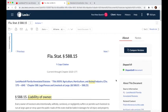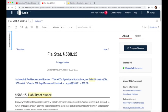And then below the shepherd symbol, you'll actually see that there are archived code versions. Archived code versions are the previous version of this statute. You might be wondering, why do you care about the previous versions? Wouldn't you only care about the year that we're in? Sometimes yes, sometimes no. Let's say you are practicing law and a client comes in and they have been charged with potentially breaking the law back in 2008. Well, you would need to know what the law was back in 2008 to see if they had broken it. And so you'd want to go to the archived code versions to find out that statute.